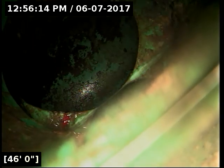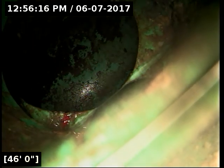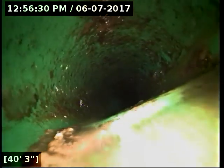Okay, I did locate this spot. The main is just off to the side of the street, 8 feet deep. That offset there is about... Oh, it's pulled apart pretty good there. It's probably allowing water to seep out into the ground. There's about an inch of offset. Pipe's all drained out at this point.